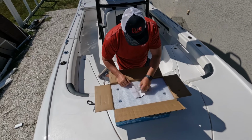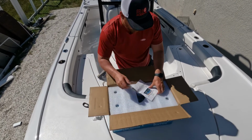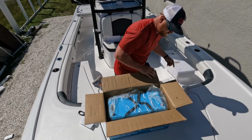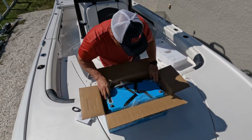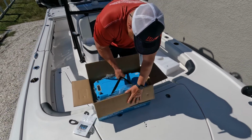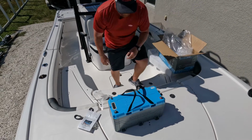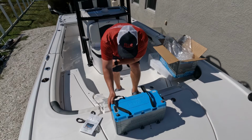Alright, so you can see right off the bat, got mounting hardware right here, the owner's manual, nice piece of foam there for protection. Holy smokes, look at this bad boy. Yeah, pull this out. That is your 36 volt lithium battery.